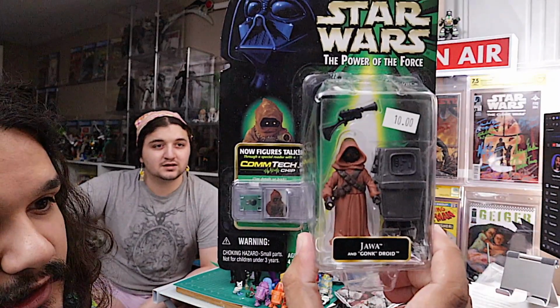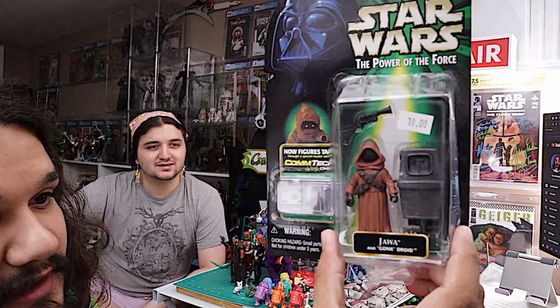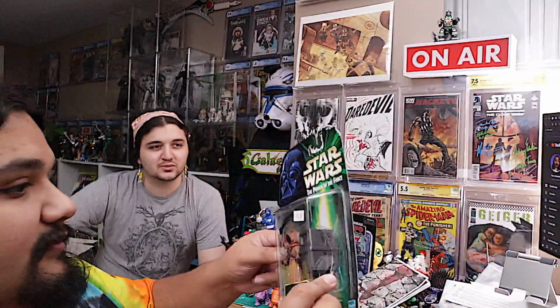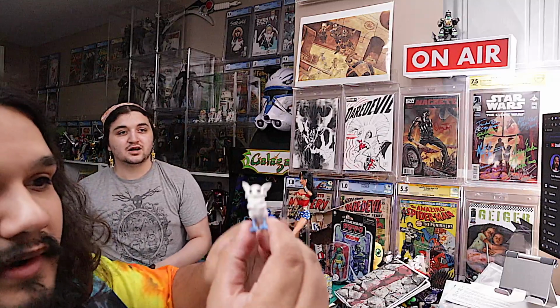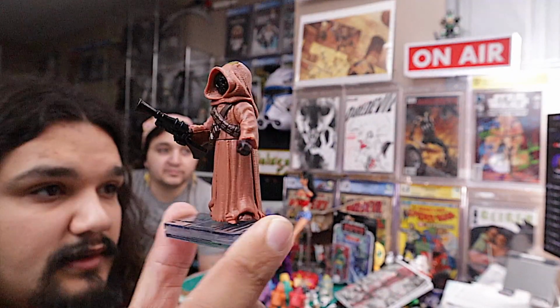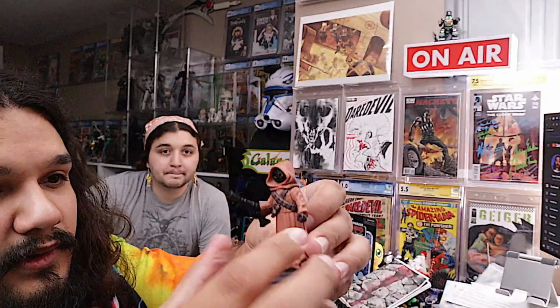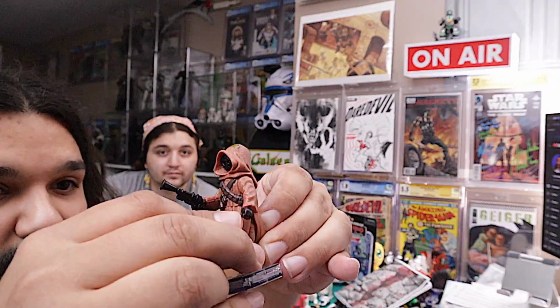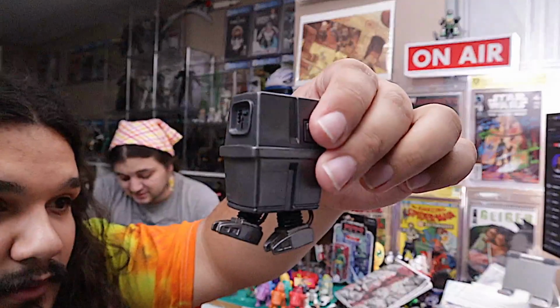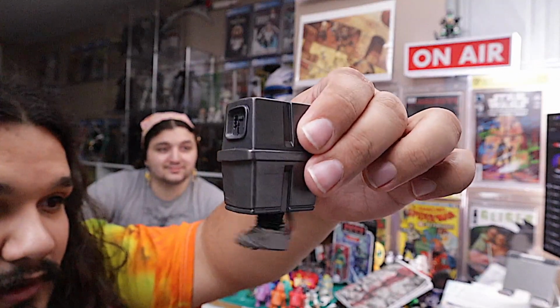I got a Jawa. Jawa? Does that have a D in the front of it? Jawa. Yeah, like Django. I don't think we ever showed him off. Look at him. Ain't he cute? So here is a Jawa with a movable skirt. If you want to see his little legs down there. Gonk droid with, of course, the walking feature.